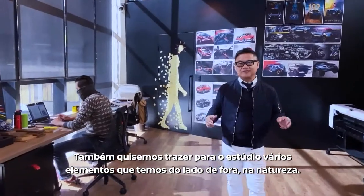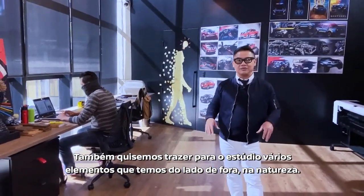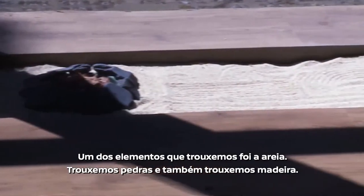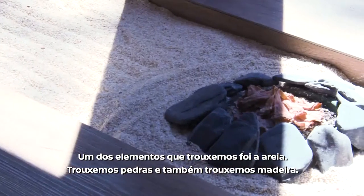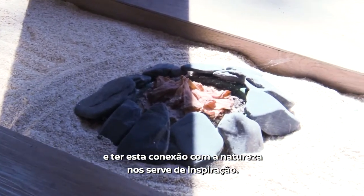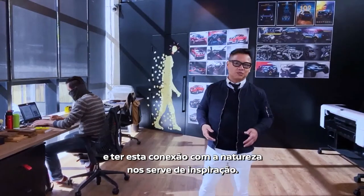We also like to bring a lot of natural elements into the studio that we have on the outside. We brought sand as one of the elements. We brought rocks, we brought wood as well. And we felt that it's important to be connected to nature. And so having this connection with nature gives us some inspiration.